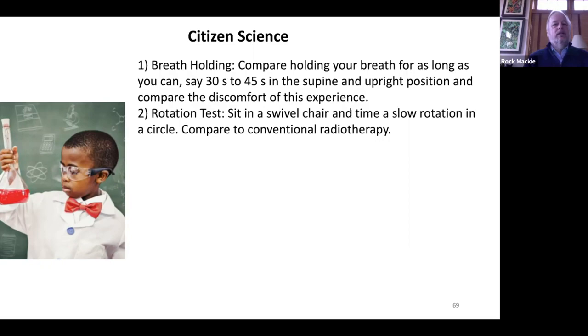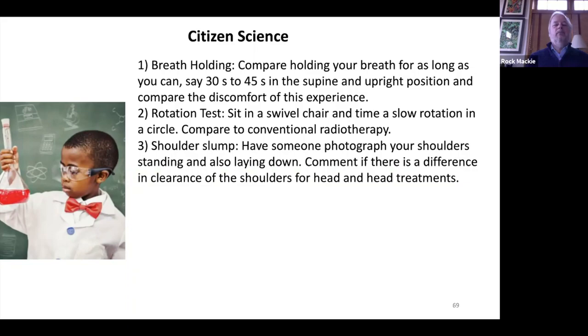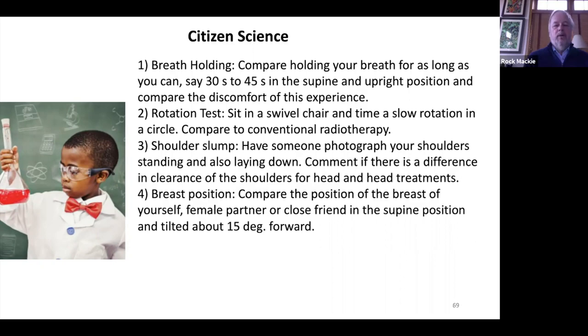The rotation test, get a swivel chair and time a slow rotation in a circle, a time that you know that you won't get nausea because you're rotating fast. And compared to conventional radiotherapy, you're going to find, I think, that you can easily rotate one rotation in 10 to 15 seconds, which is 4 to 6 times faster than a conventional gantry rotation. Shoulder slump, have someone photograph your shoulder standing and also laying down, and comment if there's a difference in clearance of the shoulders for head and neck treatments when you're upright. Breast position, compare the position of the breast of yourself, a female partner or a close friend in the supine position and tilted forward about 15 degrees.